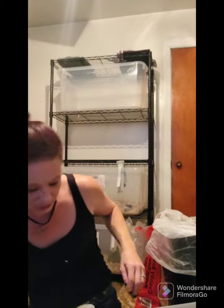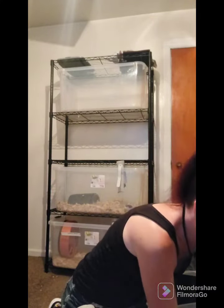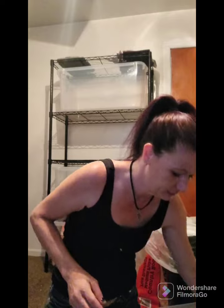I have two separate bowls, food and water. I'm actually gonna clean those before they get put back, but I'm gonna give him back bedding and his hide. He's not going to get his wheel back right away because I am going to clean that. So again, there's Ricky. And right back in his hide he goes.